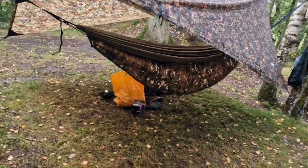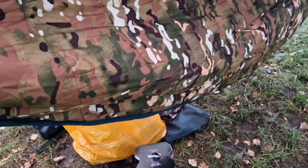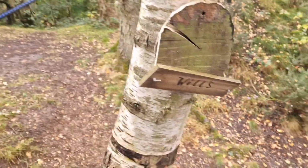Right, so this is my pitch. Got my hammock, got my tarp, DD multicam, got my Covacure hammock, and I've got my one Tigress under blanket. Obviously, like I said to you, it's still quite mild, but I've only brought my British Army jungle bag, so I'm hoping I won't get too cold. It should be all right. So yeah, that's my little sleeping area. I am on Will's pitch. I'll show you a bit more of the pitch in a minute.